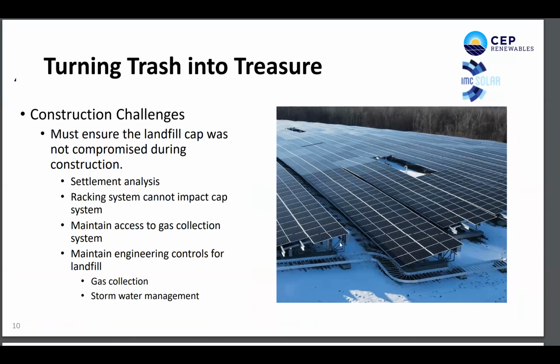There were some construction challenges that came with this. Dave mentioned some of them. The key here for DEP was ensuring that the landfill cap was not compromised. So we had to do the settlement analysis, getting to your concerns about, are the ballasted systems gonna cause differential settlement? The racking system couldn't impact the cap system. We needed to maintain access to the gas system, so the state could get out there, and you'll see in that picture, we left buffers around, there's a passive gas system. We left buffers around there so they could get in there and monitor and do what they needed to do.